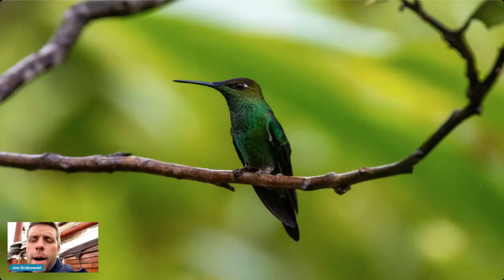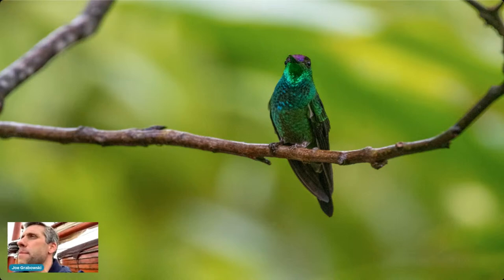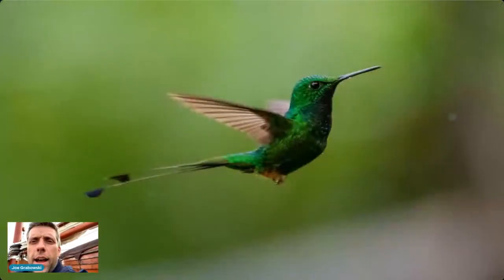So hummingbirds are always beautiful. And what I love about hummingbirds in this next picture, this is the same species of hummingbird. If we flip to the next picture, it turned its head and those feathers, those beautiful iridescent feathers, they catch the light and they look absolutely incredible. So the same bird, depending on how you look at it, you might think it's a different species, a completely different bird.